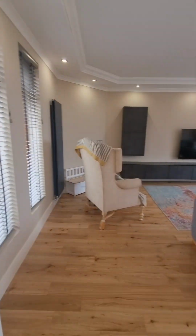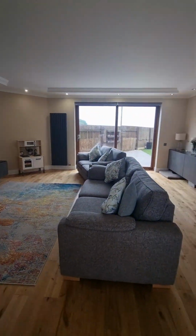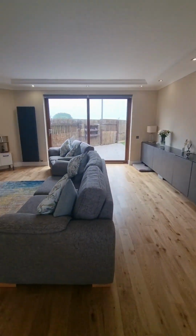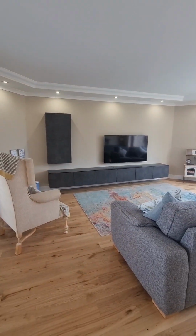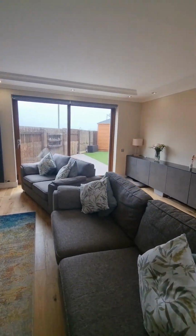Windows to the front, again letting that light flood in. You've got 3 designer radiators in this space. You've got that cabinet along the wall just there for storage, and then it does match your TV media unit that's on that wall just there. So all really contemporary and such a great size.